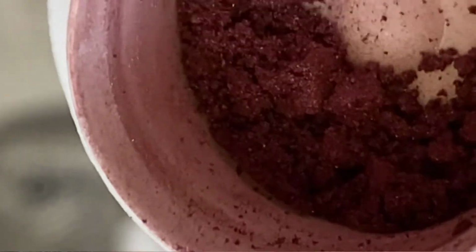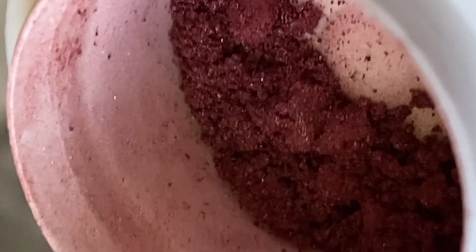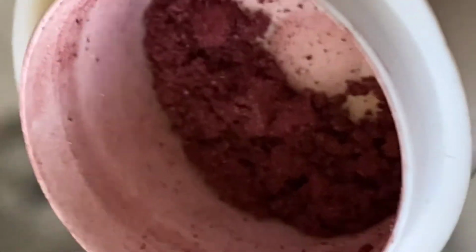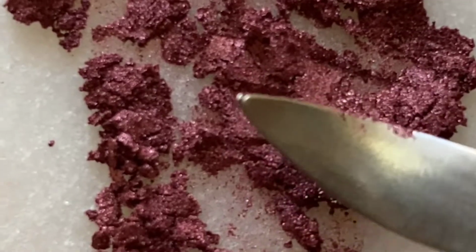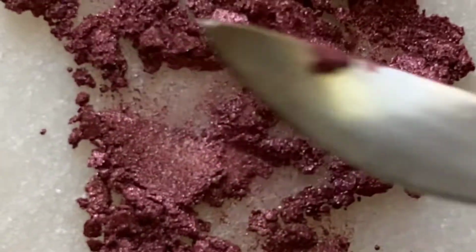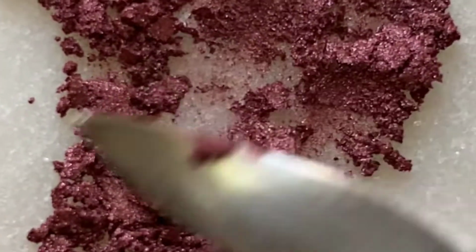Now on to one of your samples, we have Becca. Becca is a satin burgundy shade. This color is just so beautiful. I like using it for pops of color. I think that it's a nice standout color. And it looks really pretty in the sunlight too.